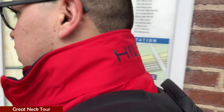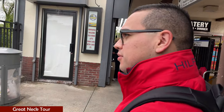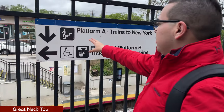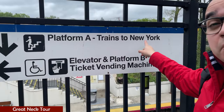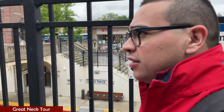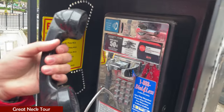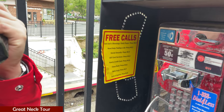All right, so let's get down and show you the rest of this plaza. Mind you, this kind of reminds me of my station in a way, Nuclear Plaza. It kind of looks like it in a way. Platform A trains to New York. Again, this should be Penn Station because we're already in New York, right? Yeah. But since this says New York, then, you know, what could we do about that? Over here, if you want to call someone, I don't know, your girlfriend or someone, you know, you're having problems or something, then you have a phone that's in the station. Doesn't work.